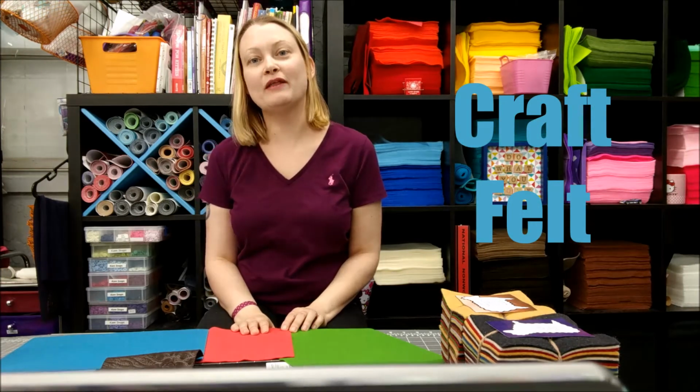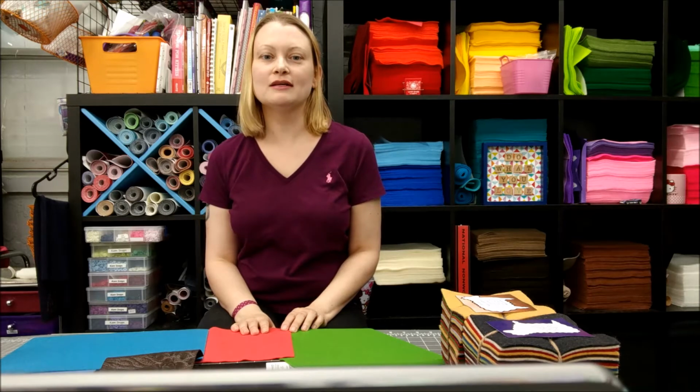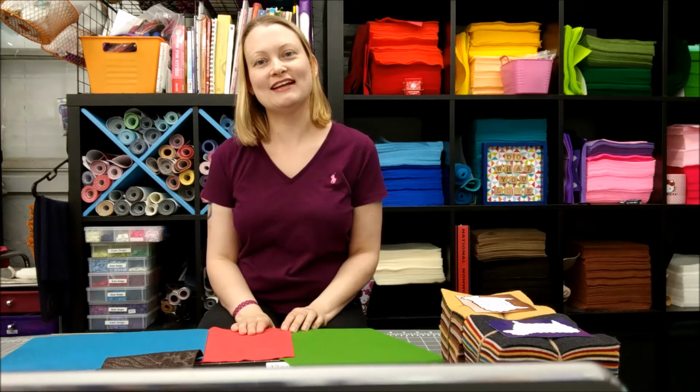Craft felt is purchased by the sheet, bolt, or in die cut shapes. You can also buy loose fibers known as wool roving for needle felting. Some people make little animal figurines using this technique.